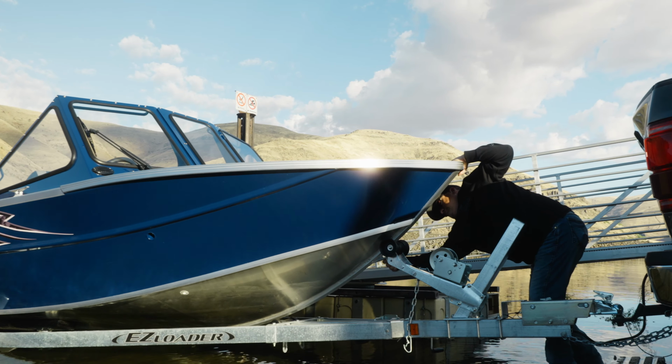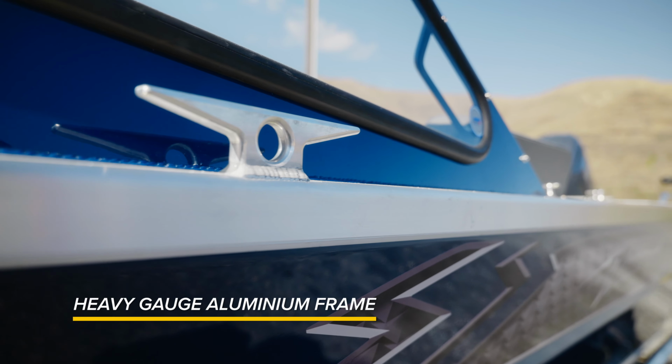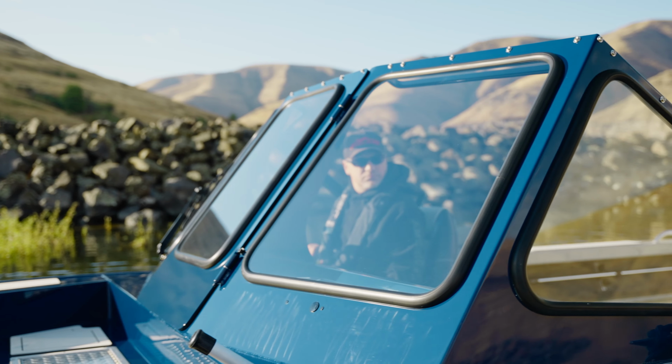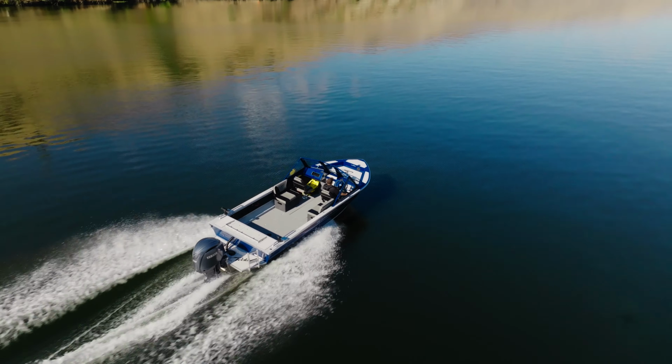The Weldcraft 200 Rebel is built to last, featuring an all-welded heavy-gauge aluminum frame. Its superior craftsmanship will withstand the test of time and will be your steadfast partner for decades to come.